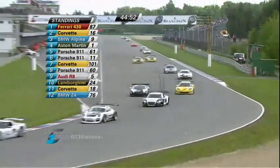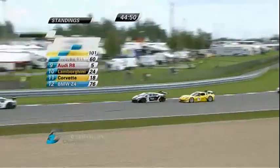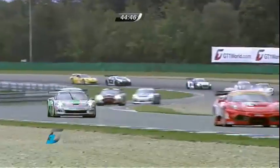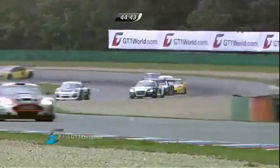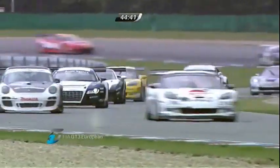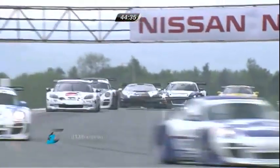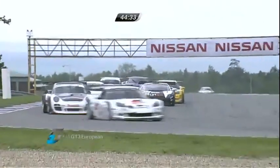Meanwhile, further down the field, that Lamborghini was looking to make a move, but now coming under a huge amount of pressure, and it's the battle for 10th and 11th. Car number 18, Dino Lunardi in that Corvette, and Prince Albert, there he is in the Lamborghini, the 24. And in car number 23.